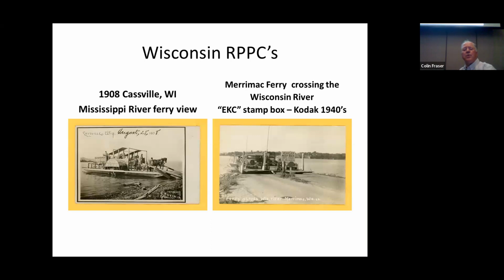Now we're going to spend just a short amount of time on Wisconsin real photo postcards. I thought it would be fitting for the theme of the show to have a bunch of Wisconsin cards. 1908, Cassville, which is over on the Mississippi River in southwestern Wisconsin, an old ferry bringing across some horse-drawn carts, I guess. I don't know how that was powered. Maybe it was even powered by the horses. That's a pretty early one, 1908.